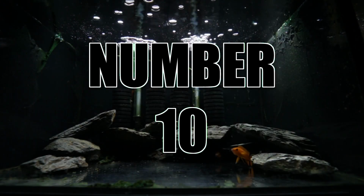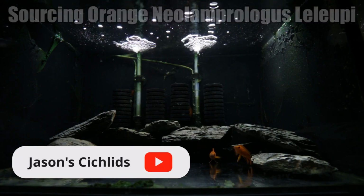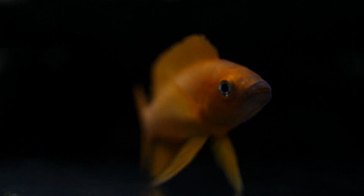Inhabiting the rockwork, they chase each other around occasionally. I'm pretty sure the two larger ones that you can see at the front there are males, just from the look of their dorsal fin. It's very, very pointed. But they're doing quite well. They're all eating and they're in quarantine at the moment, obviously.